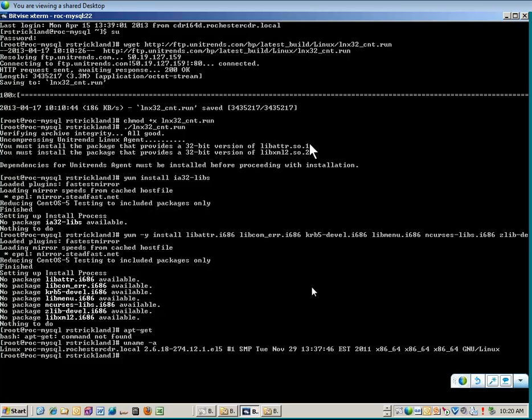Not even sure what flavor Linux we're running on that machine. I'm pretty sure that was CentOS Linux. Yeah. You should be able to get the packages for it pretty easy. It just looks like the repos aren't set up right, so Yum's not finding the files we want.